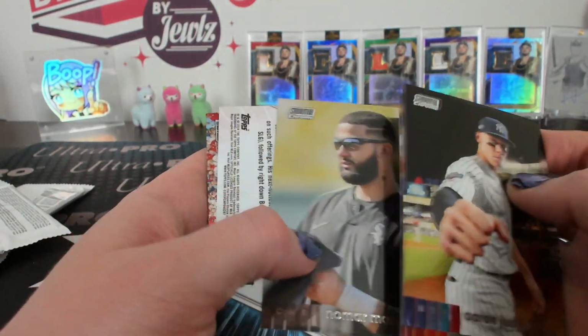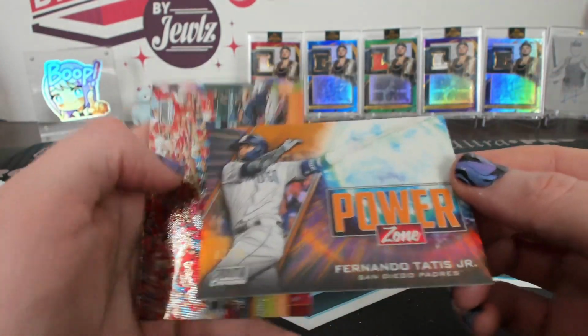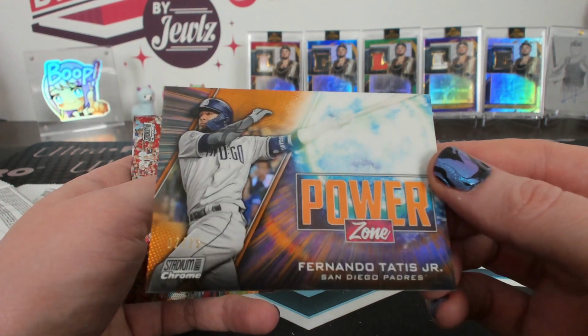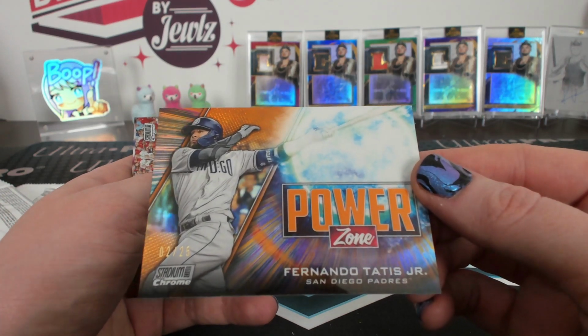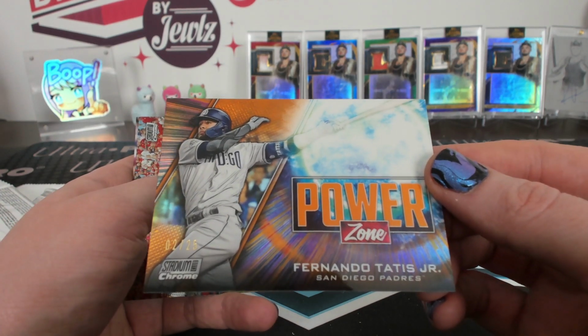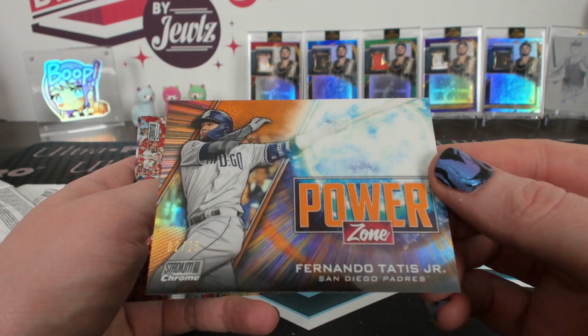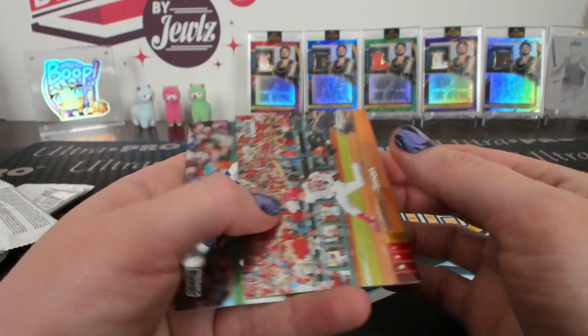Aaron Judge fist bump. What do we got here? An orange 2/25 Power Zone Tatis. So we didn't get a lot of color, it feels like. Or we were missing a color at least. But we got all insert ones and lower numbered stuff. It's a very weird half case. At least we got all the autographs. Yeah. Padres.